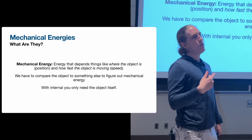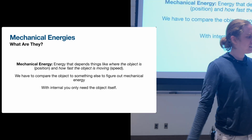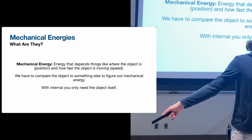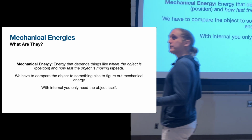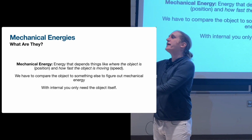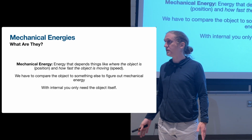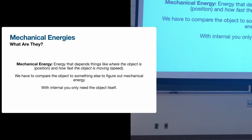But it turns out in order for me to recognize that this object has mechanical energy, I have to see that it's actually moving with respect to, say, the ground. Or if I'm moving across the floor, I have mechanical energy because I'm walking, but I would not be able to know that without having something to compare to. If I was out in space and there was nothing around me, I would have no way of knowing that I was moving because I would have nothing to compare myself to. You have to have something to compare yourself to in order to see that you have mechanical energy.